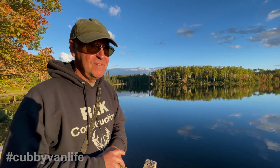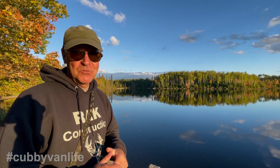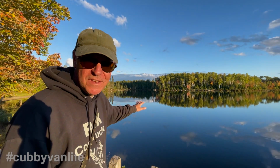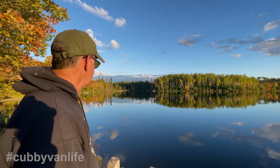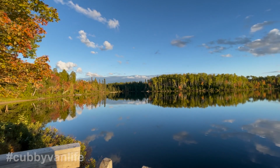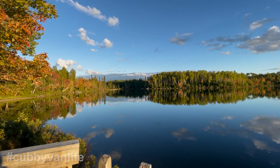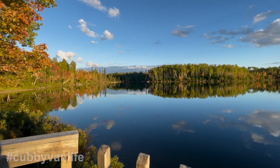We're here with the Cubby van in Pfeiffer Lake Campground. It's a National Forest campground, really fabulous, just got here. This is the lake that comes with it. Yes, for just a couple bucks a night, this can be your view. Just absolutely beautiful place. If you ever have a chance to get up here in northern Minnesota to Pfeiffer Lake, you definitely should do so because it's just really something.